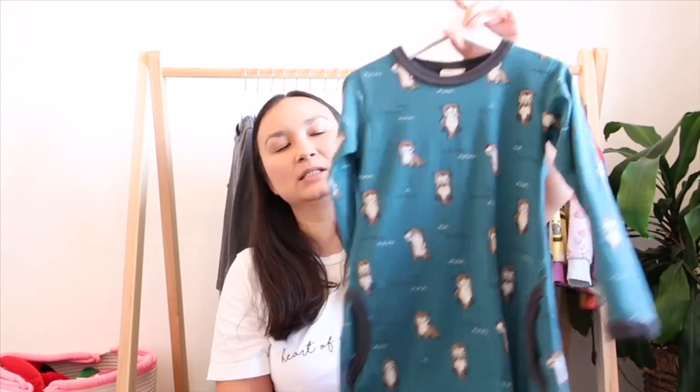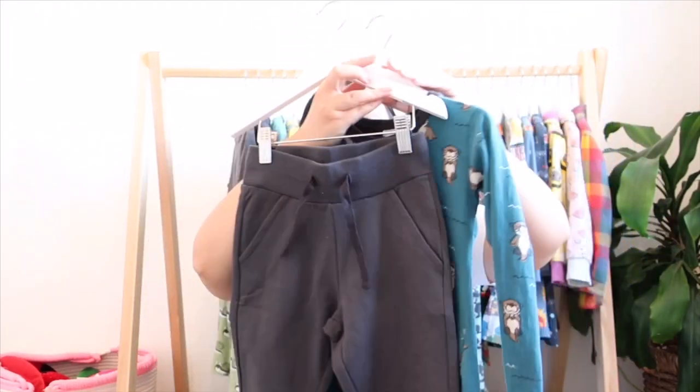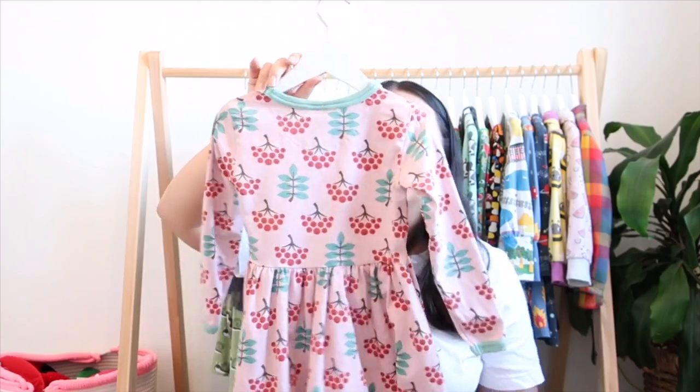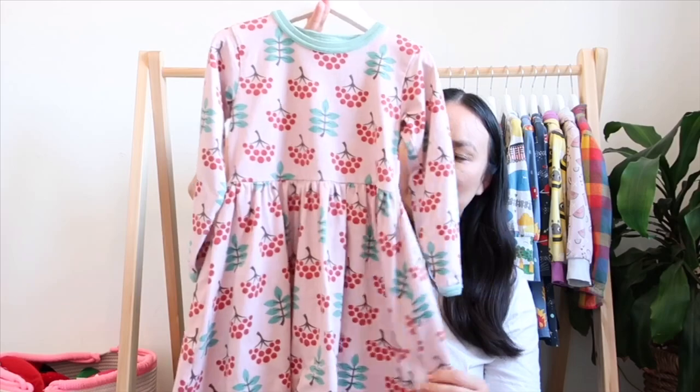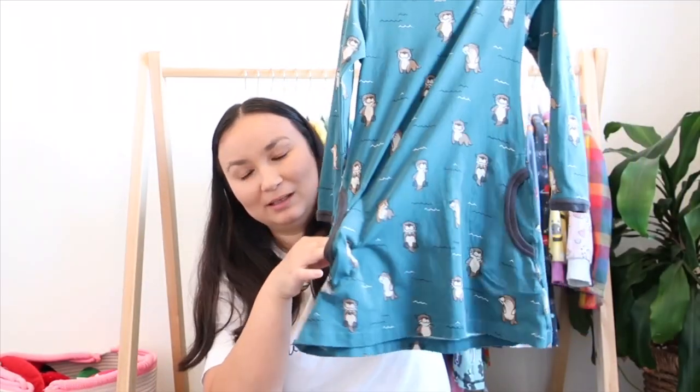Next, I got this sea otter dress, and I've got these gray sweatpants, which coordinate with it really well. That's another really fun dress. And then, this is not last, but this is last that I have to show you here right now, is this Ruby Rowanberry spin dress. Oh, I didn't say. So this dress, I can't remember what it's called, but it's an A-line and it's got pockets. And Riley loves pockets. What child doesn't love pockets?